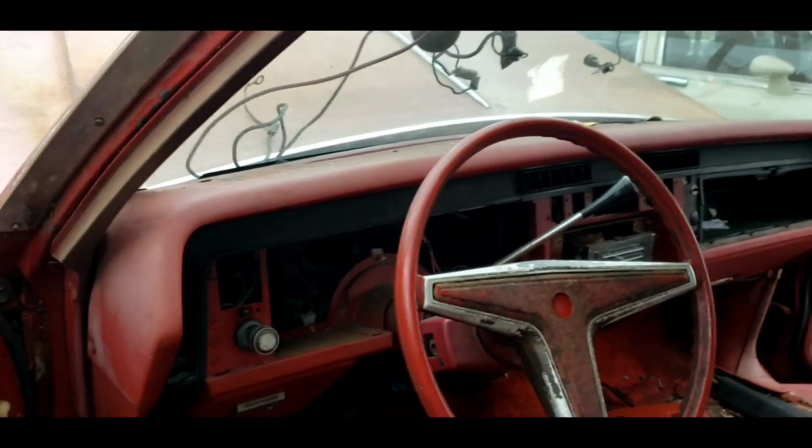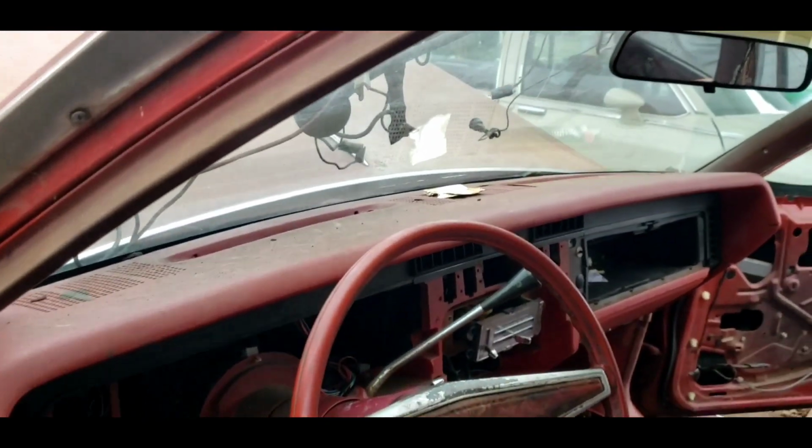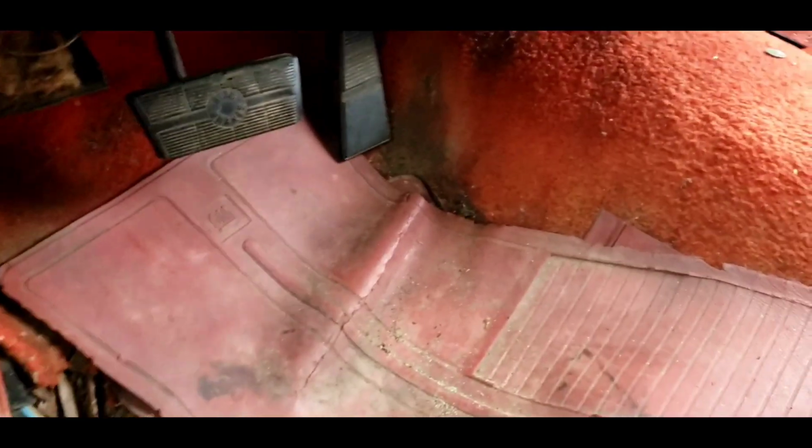I'd take that whole dash if I had a place to store it, honestly. It's not that bad. It's got some cracks around the speaker grills, but it's not totally trashed, which is amazing. This car, actually, it was easy to get the trans cross member out because you can reach right in there to the frame. It was great.